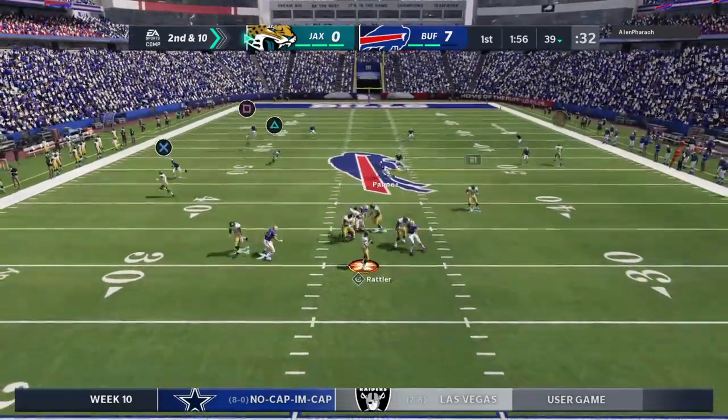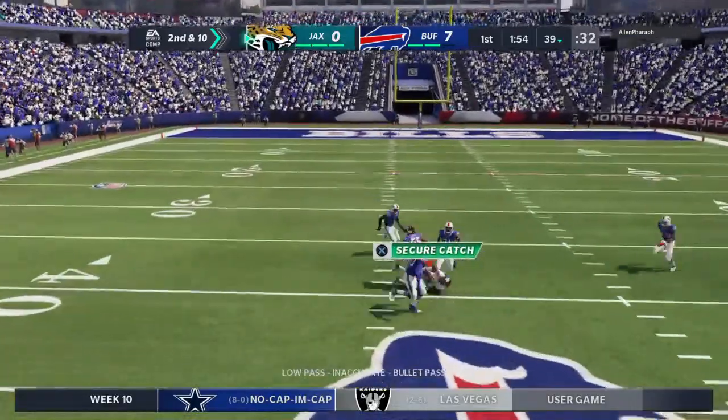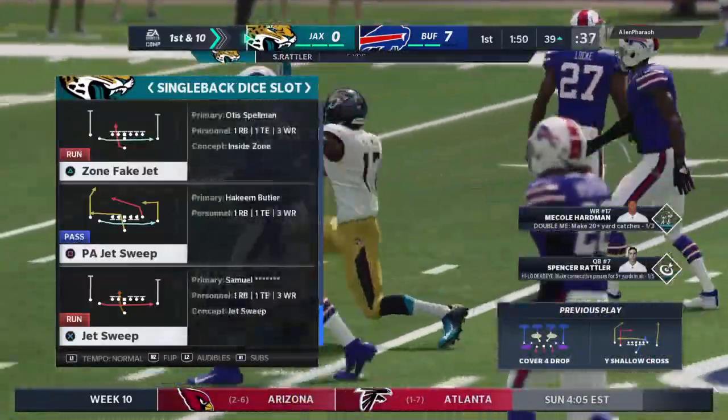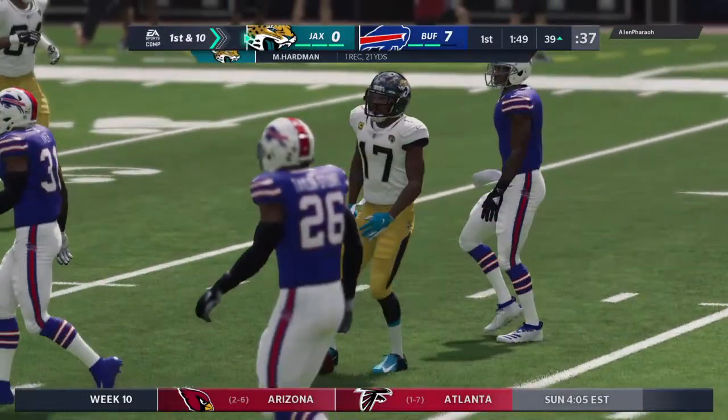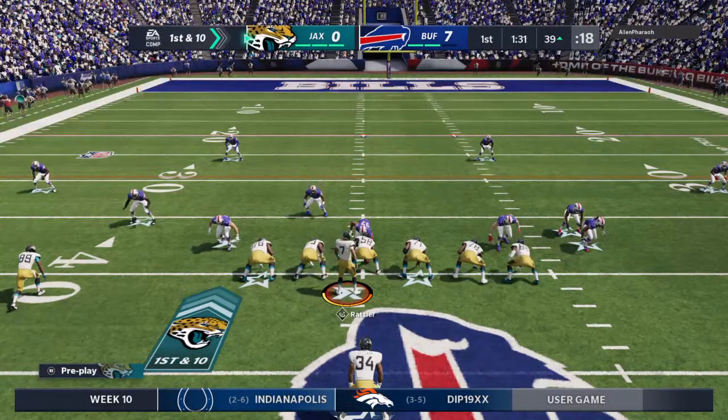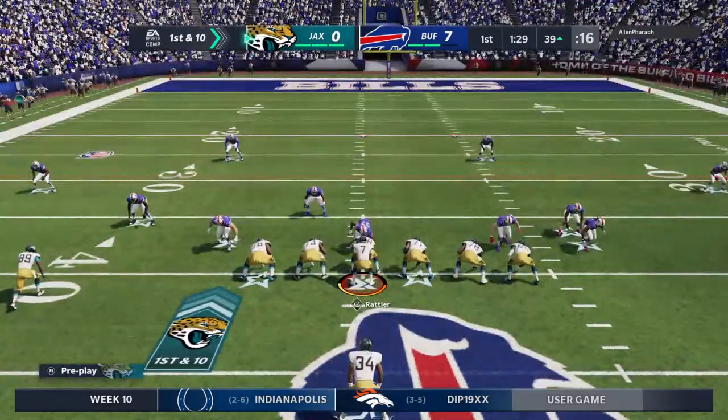And 2nd and 10, he'll look to throw again. And a diving grab. I think he got that. Yes, complete. A gain there of 21 yards. So 1st and 10 now in Buffalo territory at the 39-yard line.